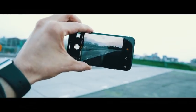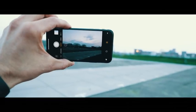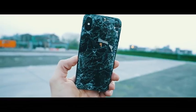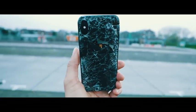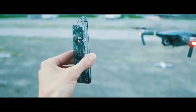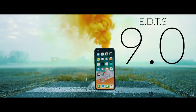Now, not many phones are able to survive a 1,000-foot drop. We've seen a lot worse. And the iPhone X is one of the strongest phones we've ever tested. So if it can survive a drop like that, oh yeah, it can survive anything. Just make sure you got a case because the back glass is pretty fragile. So we give the iPhone X an extreme durability test score of 9 out of 10.